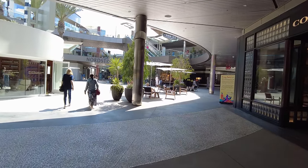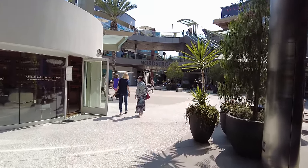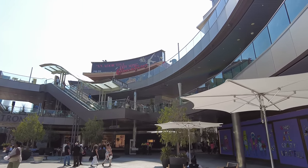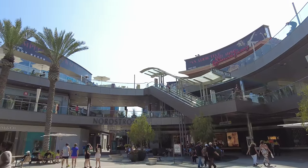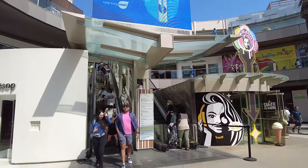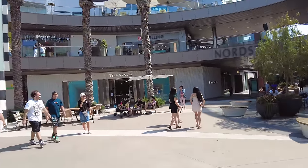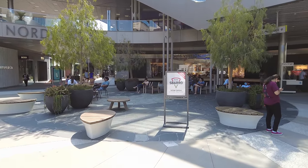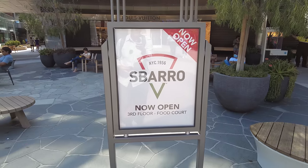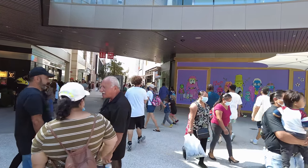So that's pretty nice. And we're gonna go over to the right here from the central area. That's where the 3rd Street Promenade is. But first, before I go there, I wanna show you what's around this open area here, right in the center. Cheesecake Factory. You've got Zwilling over there. Swarovski, cool little escalator. Most epic salon. Also, Sparrows from New York City, 1956 is here on the food court on the 3rd floor. Oh, I guess the food court's on the 3rd floor. I said it was the 2nd floor before.